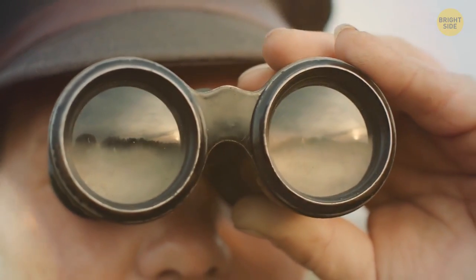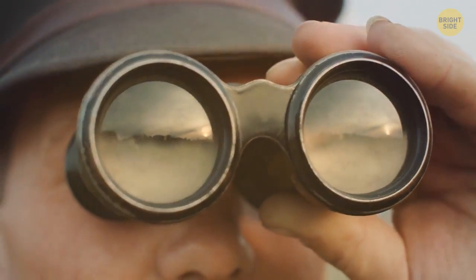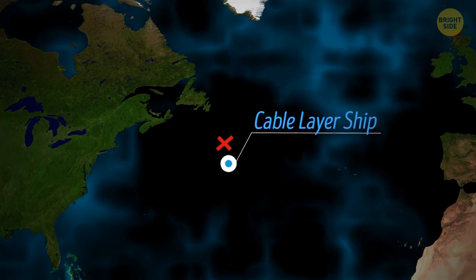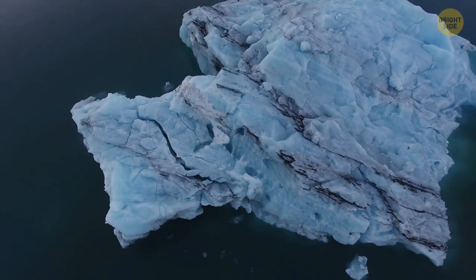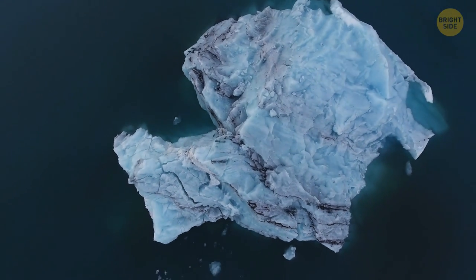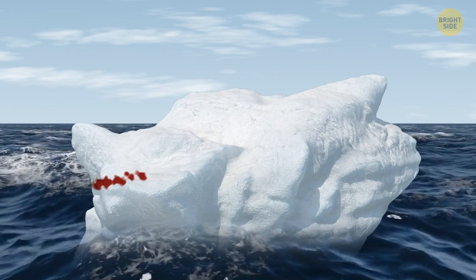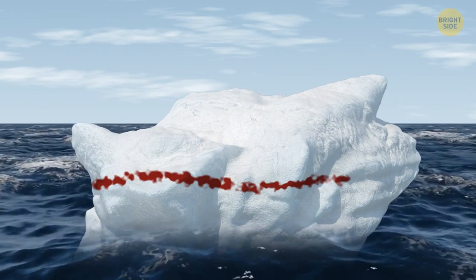The next person who saw the infamous chunk of ice and took its photo was the captain of the vessel used to lay deep-sea telecommunications cables. The ship was sent to help in the area where Titanic had sunk. The captain later claimed the iceberg he had seen had been the only one in that area. Plus, the red paint. It wasn't difficult to connect the dots.